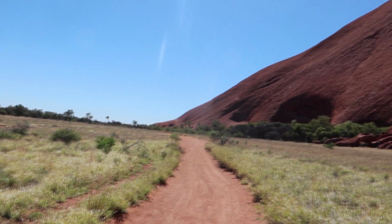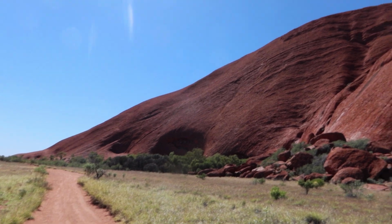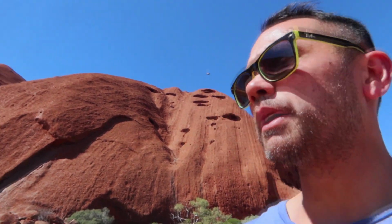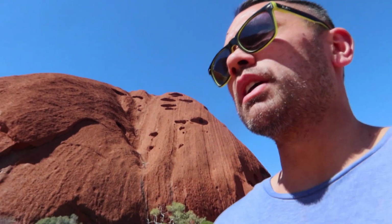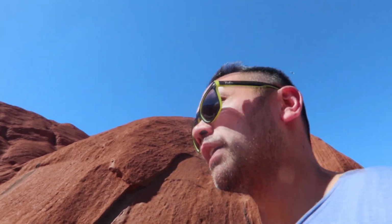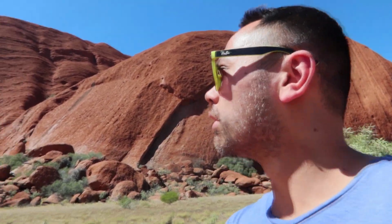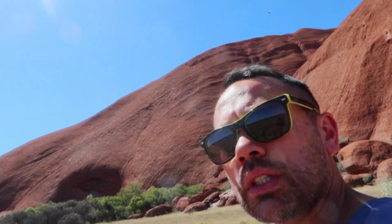That little slope there is where I'd imagine people used to start their climb to get up onto the rock. Now you can't do it, it's frowned upon and it's not allowed, but that seems like the only access point to actually get up onto the rock, which is just interesting. I reckon as we get closer you could see some steps, and I'd imagine there used to be a rope or a chain to help you along, because it does get pretty steep once you start getting up there.